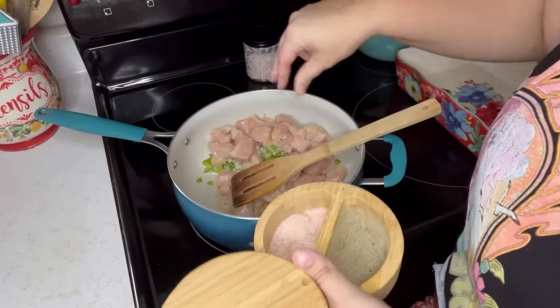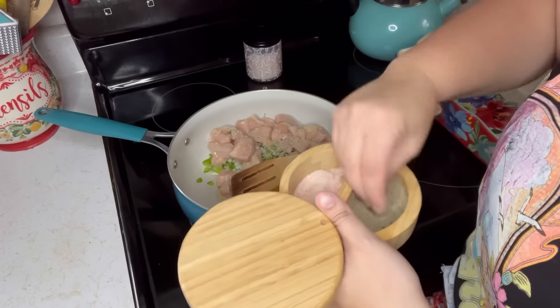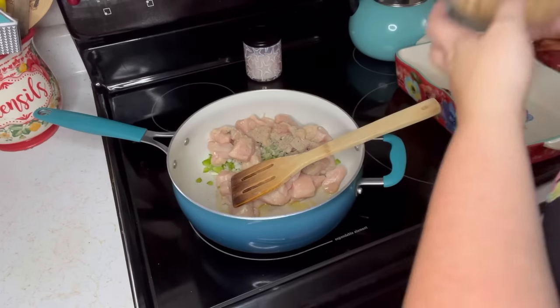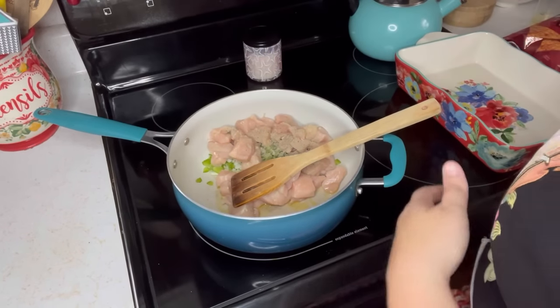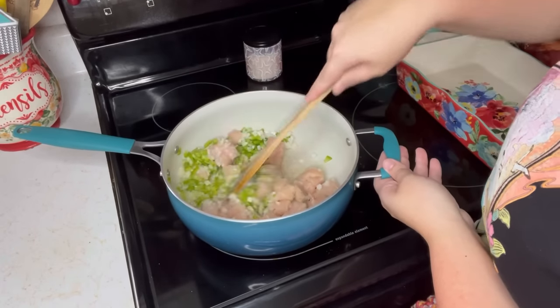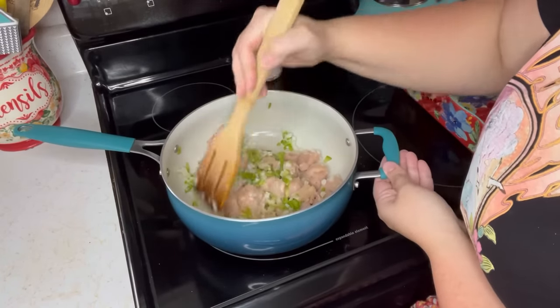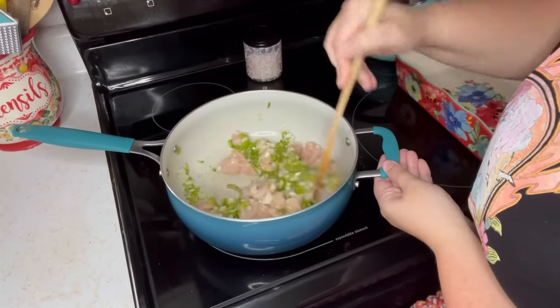Pink Himalayan sea salt from the Dollar Tree. Some pepper. This is all I'm gonna cook the chicken in, salt and pepper. The bell pepper and onion give it flavor, don't worry. Y'all know I season my food. It's gonna be seasoned inside the casserole dish, right?